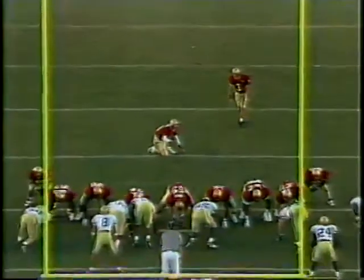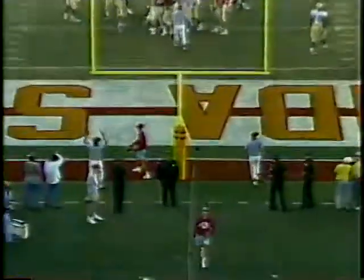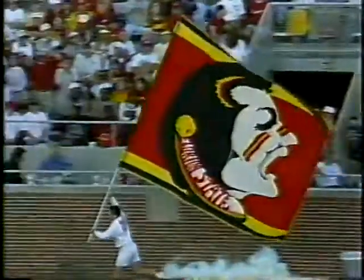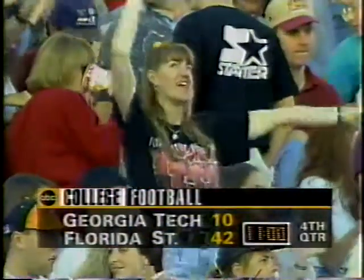Bentley. Perfect on those extra points. He gets enough practice. That's his problem. He's got a tired leg. It's 42-10, and suddenly they lead by 32.